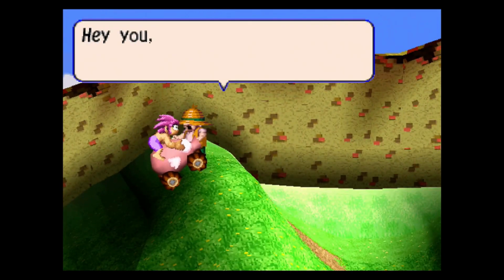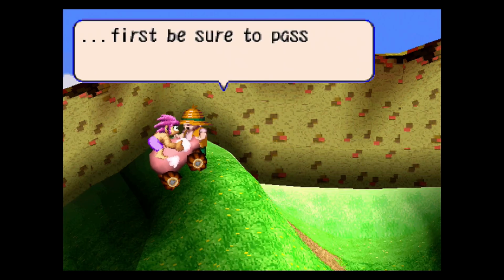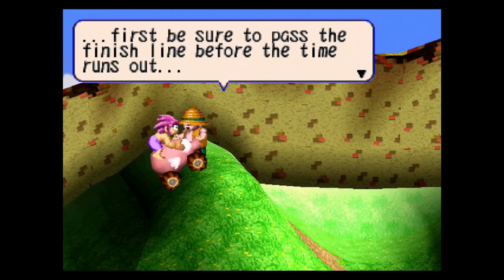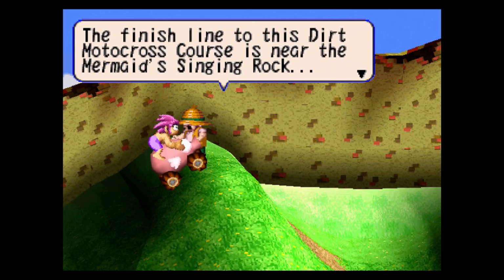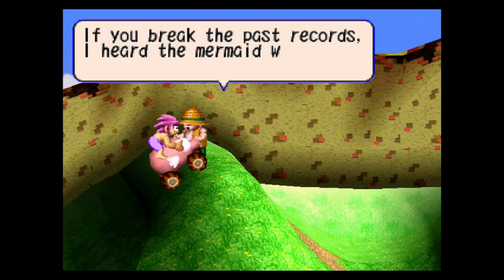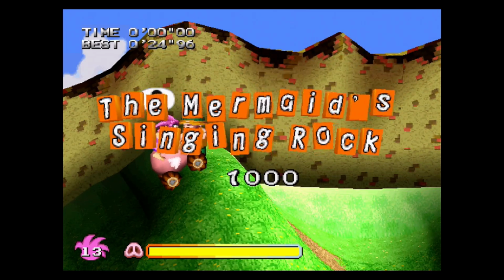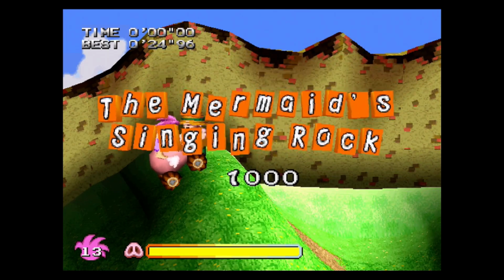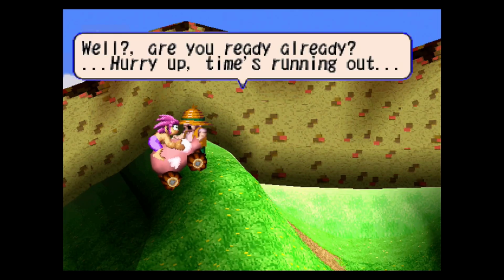This guy here will explain everything. Hey, you are in the race. First, be sure to pass the finish line before the time runs out. The finish line to this dirt motocross course is near the Mermaid Singing Rock. If you break the past records, I hear the Mermaid will give you a medal. Well, are you ready? Alright, hurry up, time's running out.